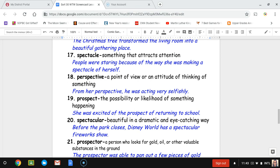Number 18, perspective. Perspective is a point of view or an attitude of thinking about something. So the sentence that I have is, from her perspective, he was acting very selfishly. So point of view, from her point of view, in other words, she thought that he was being selfish. That would be perspective. Number 19, prospect. Prospect is the possibility or the likelihood of something happening. So the sentence I have for prospect is, she was excited of the prospect of returning to school.